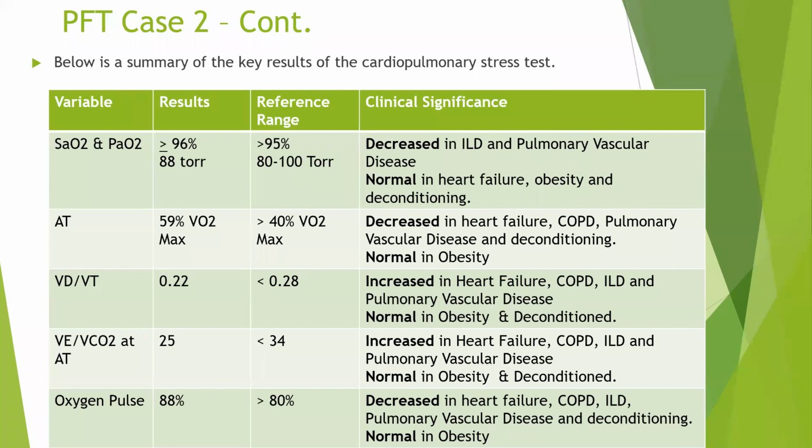Then the minute ventilation to CO2 production at the anaerobic threshold. Okay, what was actually obtained was 25, and less than 34 would be deemed normal. So again, increased in heart failure, COPD, interstitial lung disease, pulmonary vascular disease. His is normal, as in obesity and deconditioning. Oxygen pulse, so oxygen uptake with each heartbeat, if you will. Results are 88%, greater than 80%. It's reference range. So you're seeing a trend here.